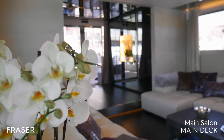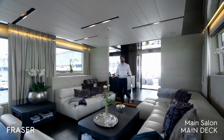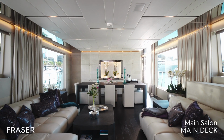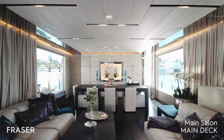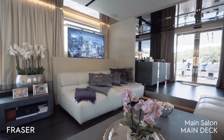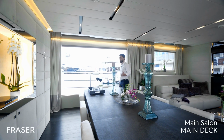We are now in the main deck salon. One of the very special features of this salon is the two big windows that we have on the side that brings a lot of light. As you can see, we have two sofas in this area with a hidden TV and a large table that can accommodate all the guests.